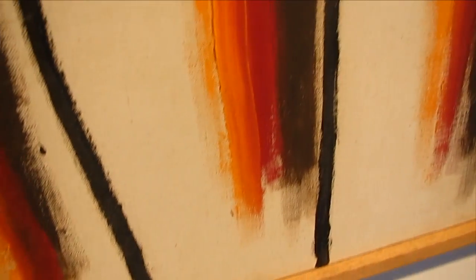And a whole bunch of raw canvas in this one as well. It's got a great sense of line. Oh, that looks like brushwork.